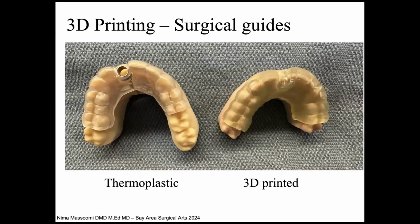This is the difference, which is really minor. The way you can tell whether you have a thermoplastic guide versus a 3D printed guide is that there's no metal sleeve. In our SprintRay 3D printer, we use a very tough material, because I was a little concerned about not having the metal cylinder. Is this going to melt as the drill is going? Actually, it doesn't. We've used this multiple times at this point, and we're not getting any melting of that 3D printed surgical guide.